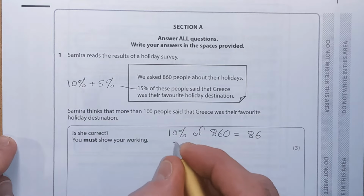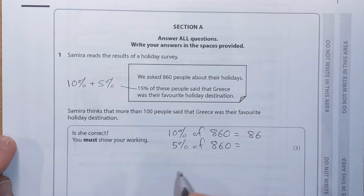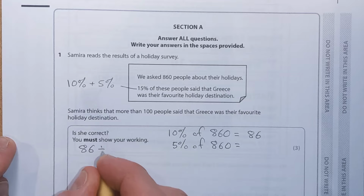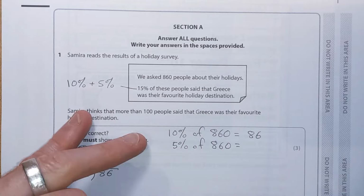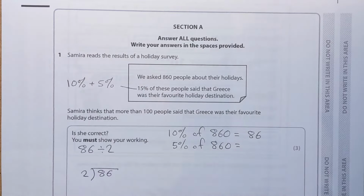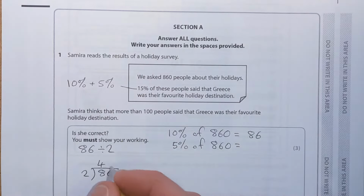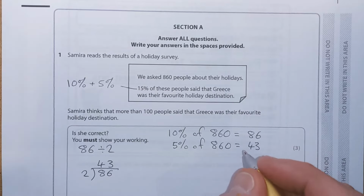So we've got 10%, now we want the 5% of 860. Well, 5 is half of 10. So what we want is half of 86, or 86 divided by 2, which we can do using the bus stop method. So 2 goes into 8. 2, 4, 6, 8. That's 4 times. And 2 goes into 6. 2, 4, 6. That's 3 times. So 5% of 860 is 43.